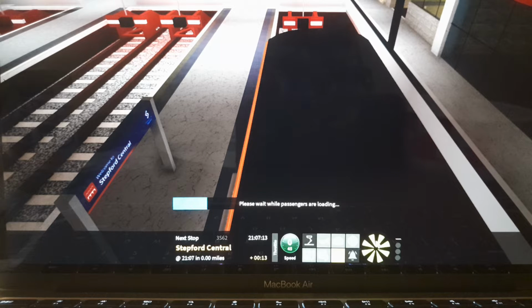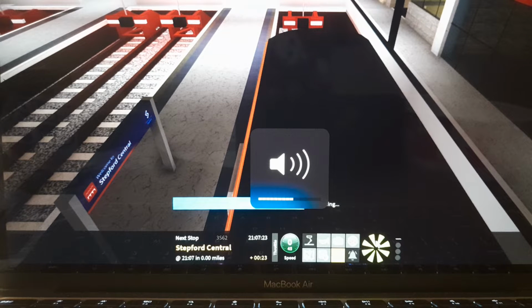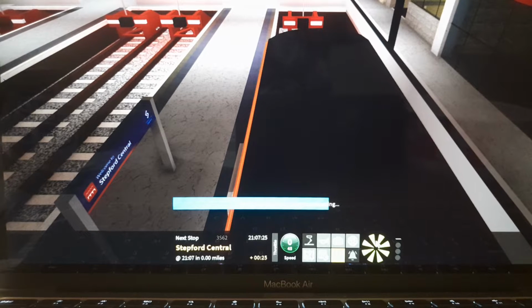Here we are at Stedford Central. This is Stedford Central. This train terminates here. All change, please. Thank you for travelling with us today.